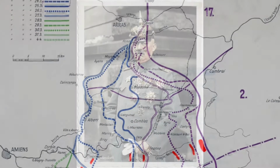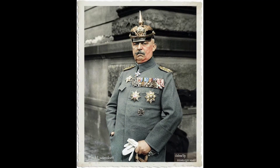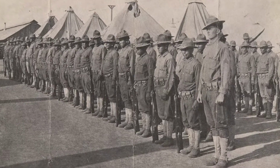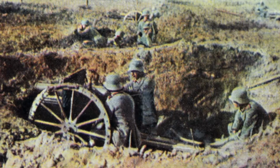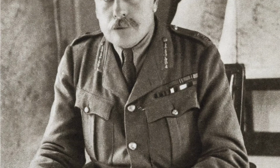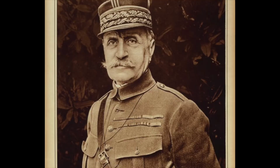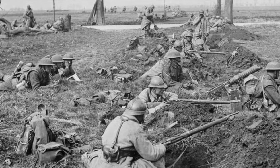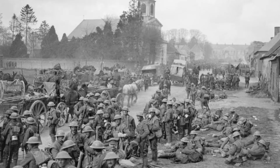armies. The main military leader who initiated Operation Michael was Erich Ludendorff, who was worried about the participation of the United States in the war and wanted to weaken the Entente forces as quickly as possible. On the other side of the battle, we have Douglas Haig and Ferdinand Foch, who through their determination and quick thinking managed to stall the German forces and run them out of their resources.